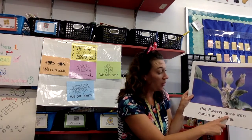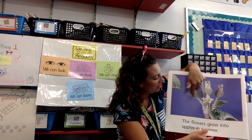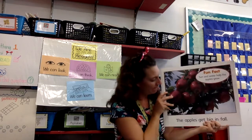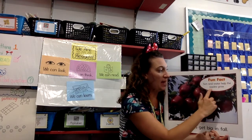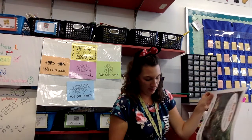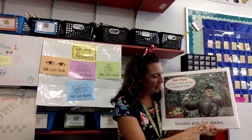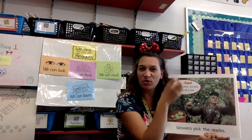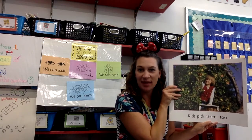The flowers grow into apples in summer. So summertime is when the flowers change and they go into the apples. They're already starting to look like apples there. They're getting round. The apples get big in the fall. Sun and water help the apples to grow. Growers pick the apples. It is best to twist, not pull, an apple off a tree. I didn't know that. I always thought you would pull them, but twist, don't pull. Then it says kids can pick them too.